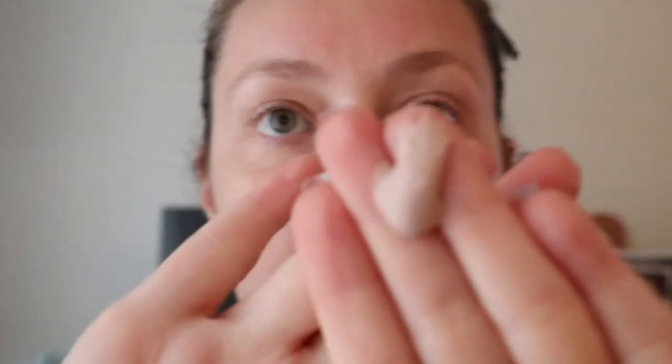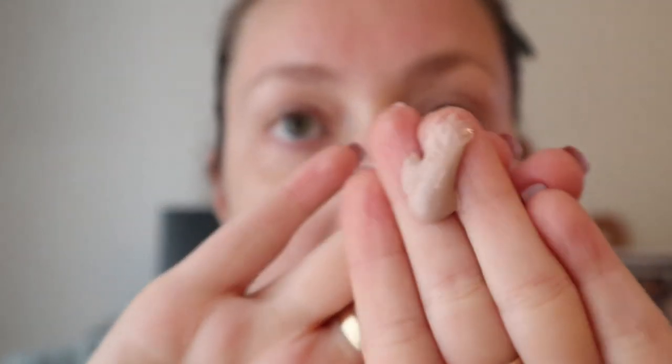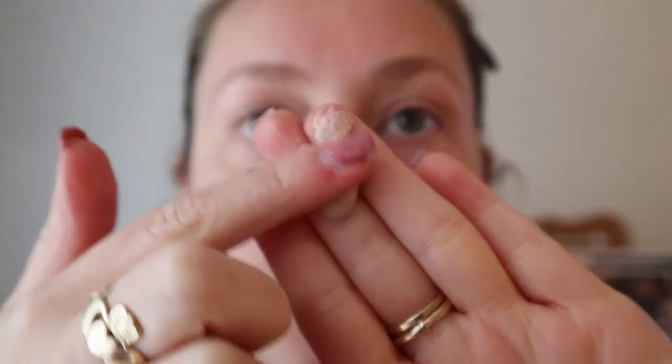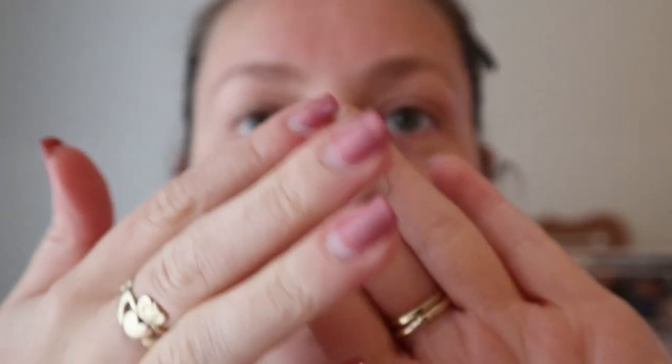So this is the amount that I was using. And you can see the texture is pretty thick, but I don't know, it's kind of like a gel. It's really interesting. So what I was doing was just putting it like that and then mixing it a bit in my hands, and then I apply it with my fingers.